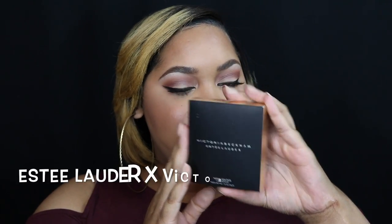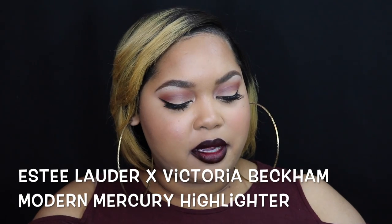So I tracked down and I got the Victoria Beckham highlighter, which I just felt like I needed in my life. I didn't order this highlighter when I first saw it online, but I just got more and more infatuated with finding the highlighter. So I got it from Miami. It's very weighty, very nice, and it comes in this black packaging trimmed in gold. Oh my gosh, it's so weighty. It feels so nice and luxurious.